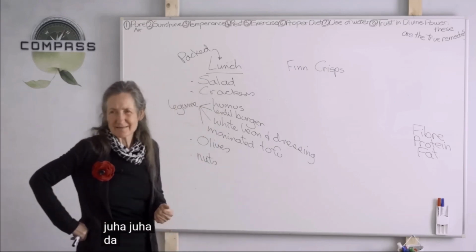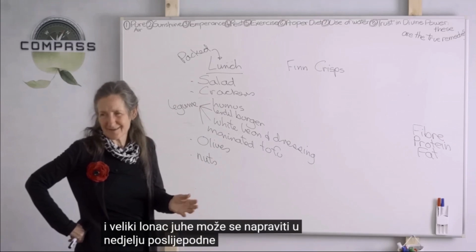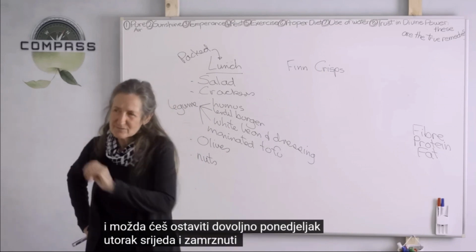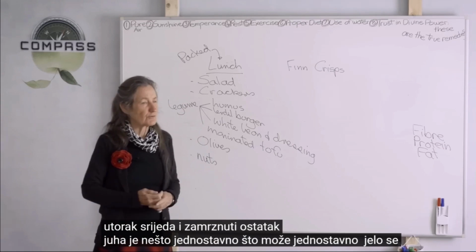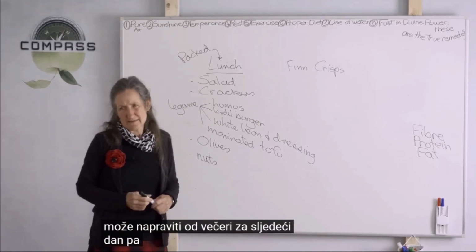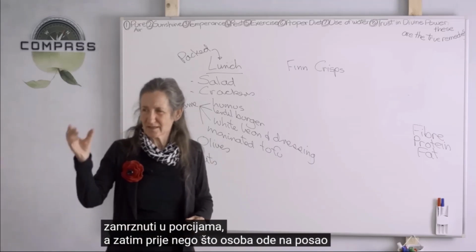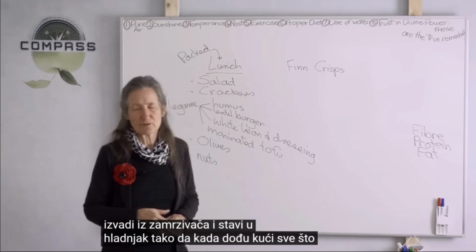Soup, yeah. And a big pot of soup can be made on a Sunday afternoon, and maybe you'll leave enough for Monday, Tuesday, Wednesday, and freeze the rest. Soup is something easy, or it can be made of an evening for the next day. So freeze in portion sizes. Then before the person goes to work, they take it out of the freezer, put it in the fridge, so when they get home, all they have to do is warm it.